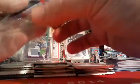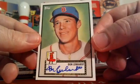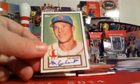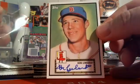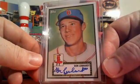Looks like we got our first auto coming up here. Going to make somebody's night. For the Boston Red Sox, Don Lenhardt. For the Boston Red Sox. Very cool. Going to Taz. On card. Old school auto. That is awesome. I don't know much about Don, but that is very cool.